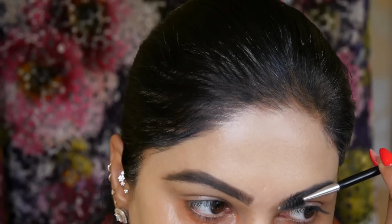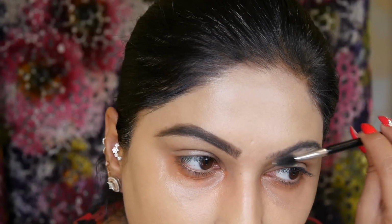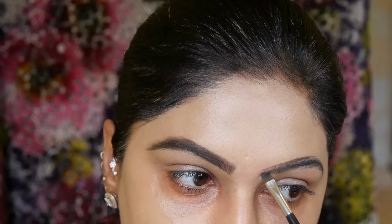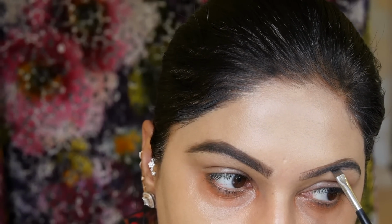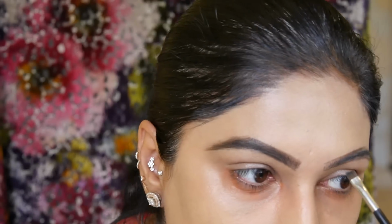Now this is the brow that is my problem brow. So I'm gonna comb down first, and then we're gonna do the same thing. Draw that line from the top. See that? And do the same. Now as you can see, I have a gap right there, and what I'm gonna do with that gap, I'm gonna fill it in a bit, but first I'm gonna get the lines. Now they're never gonna look the same, they don't need to.